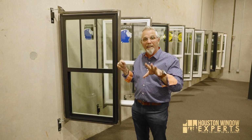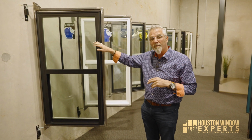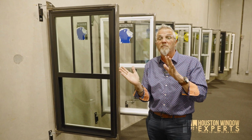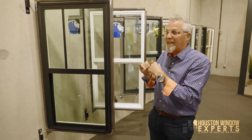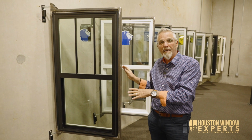Finally, on the vinyl line, I want to make sure that you understand they not only make operable windows like this, they also make fixed windows, they make radius windows, they make trapezoid windows, they also make casement windows, you know, the kind that you crank out and it swings out like that. So a lot of great options here, and I think you can find a window from Windsor in the vinyl category that is going to suit your needs.